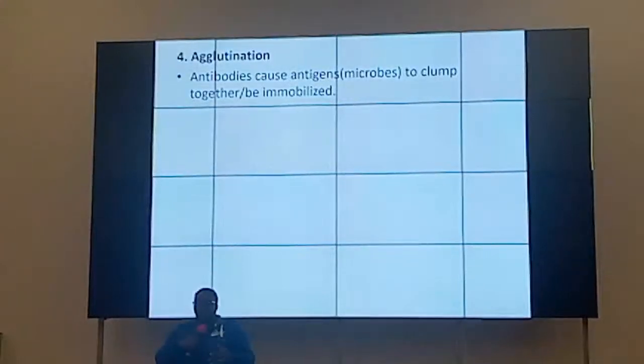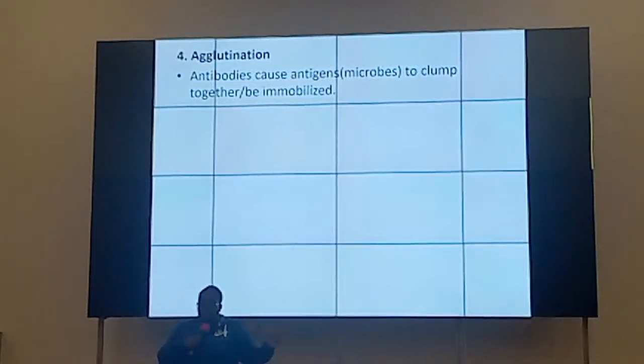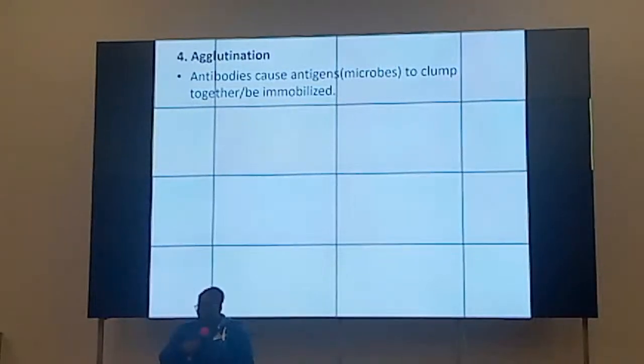So this is very important. Apart from helping clearance of antigens, it's also helpful to inform the body that there's something that has entered into the system.